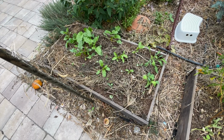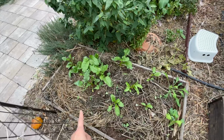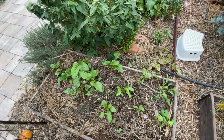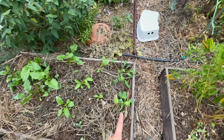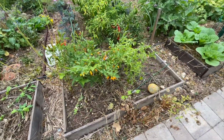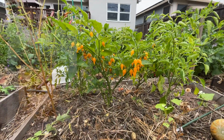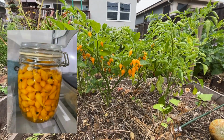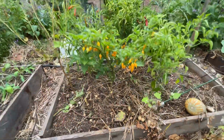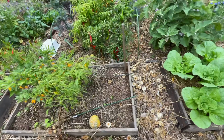This small planter bed has some peas growing along the trellis, some beets I just transplanted last week, and some more Iceland poppies. The middle bed has my leftover pepper plants. Look at this. I did make a lot of pickles out of this. I'm going to empty this bed to grow something else, maybe in a couple of weeks.